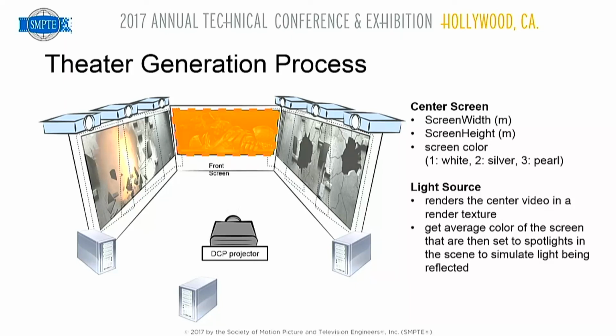For the center screen, we use the screen width, screen height, and screen color value, 1 for white, 2 for silver, and 3 for pearl, since we have different kinds of materials for the screens. And what's interesting is that we render the center video to a render texture, and get the average color of the screen, which is then set to spotlights in the screen to simulate light being reflected, just like an actual theater.